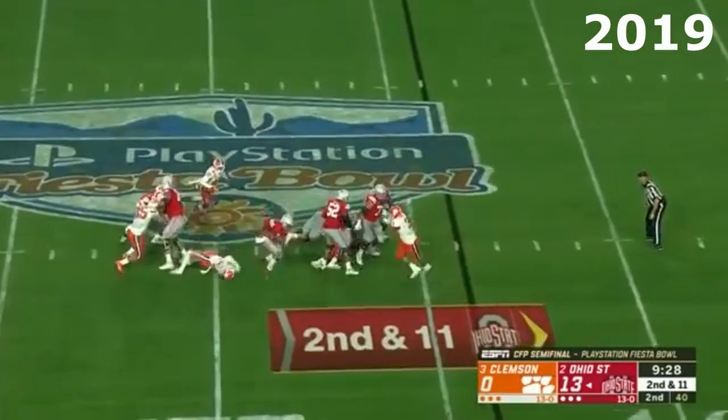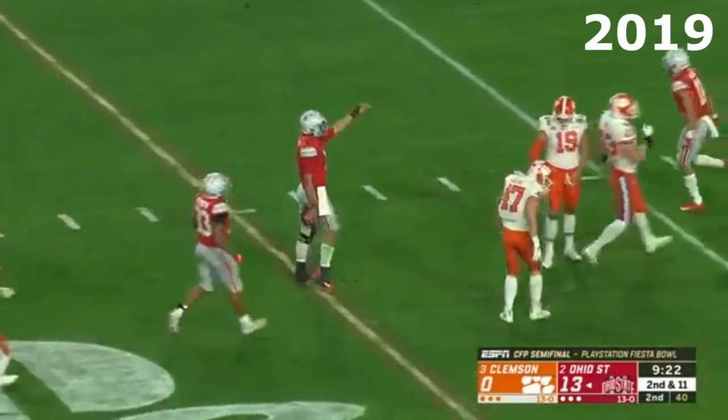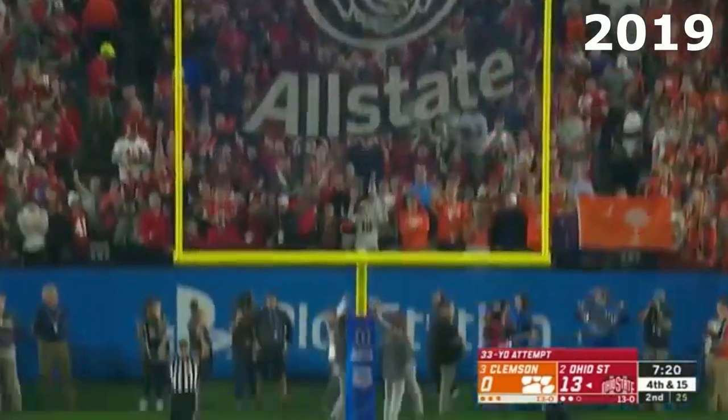Behind the six on second down, Fields is pressured, escapes, and takes off. Has green grass and will slide down. Big game down. Three for three, this from 33, dead center. And the kick is perfect.